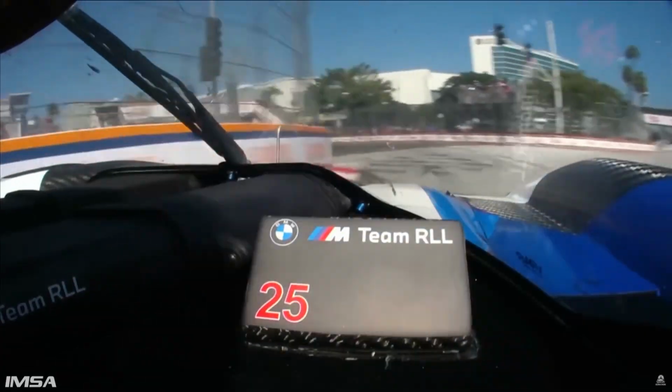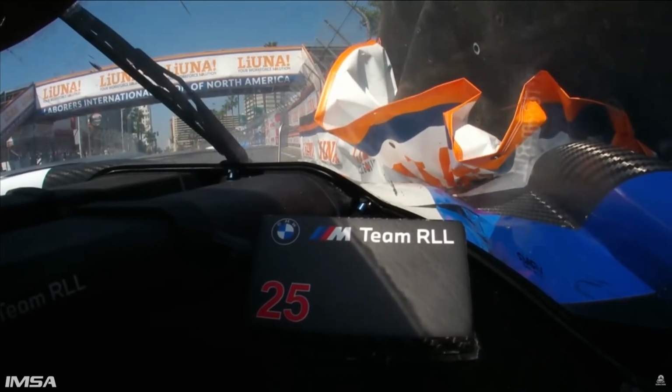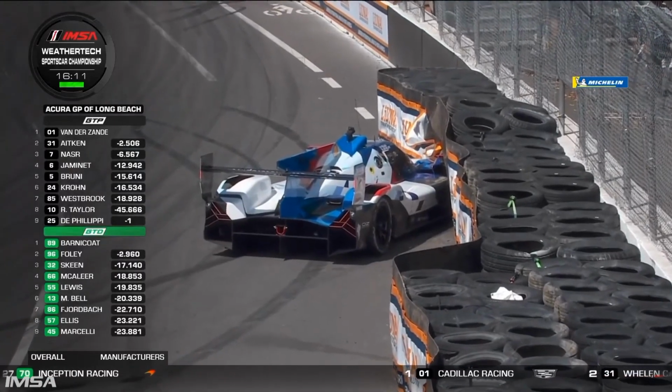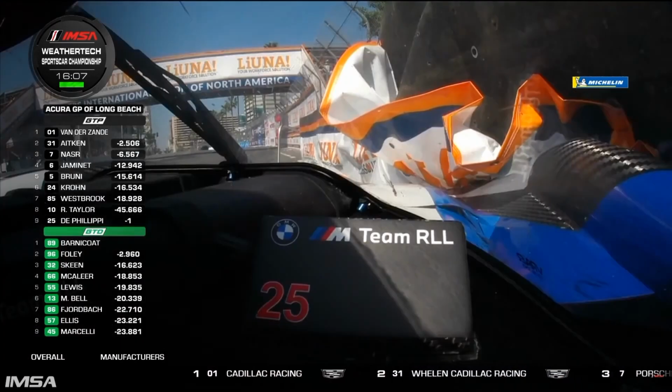Going back a couple minutes to the BMW that was involved in that turn 11 incident, they would be able to make their way back around the track to the pits, replace their nose, and go back out. Unfortunately, though, it was not the last we would hear from them. With 16 minutes to go, the 25 would find the turn 6 wall and bring out the final full course yellow of the race. This unfortunately was just a bit of a lazy incident, it looked like, although perhaps there was damage to that car which affected how it was driving.